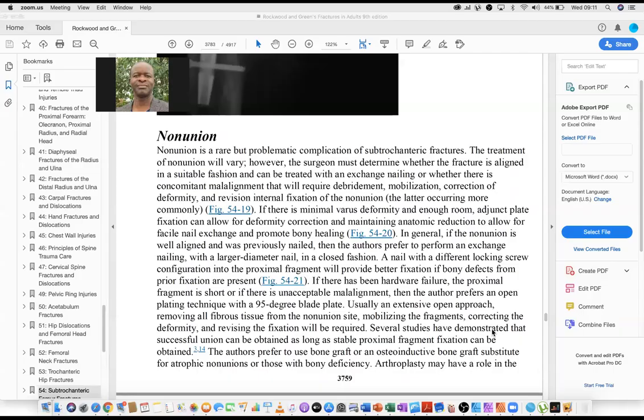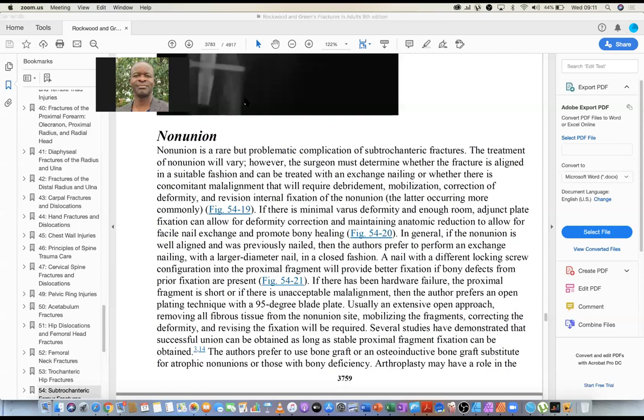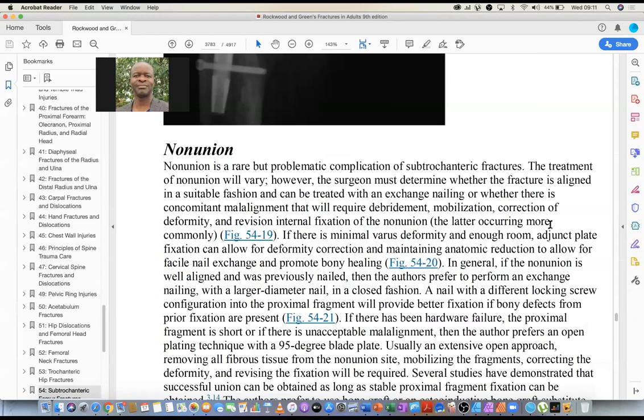And results have been good either with exchange nailing, with augmentation with a plate and bone grafting, or you leave the original nail in situ and you augment with a plate and bone graft. That's all I'm saying. Okay. So I've posted a chapter on non-union of subtrochanteric fractures from the latest edition of Rockwood. I will give participants to read, because we've got more comments from the floor.